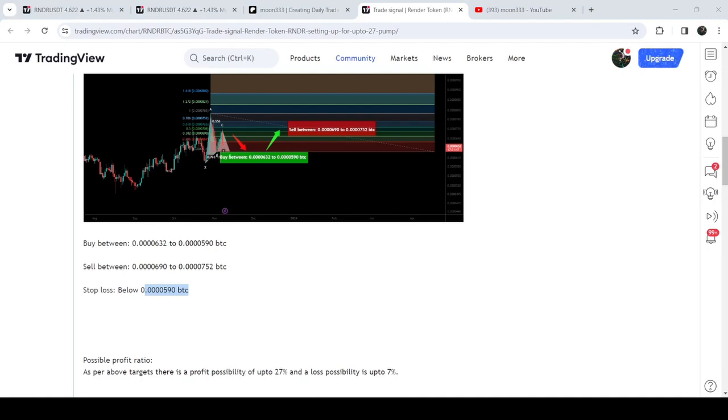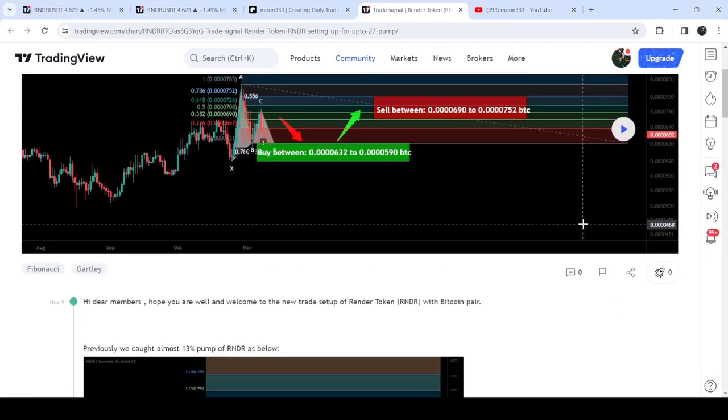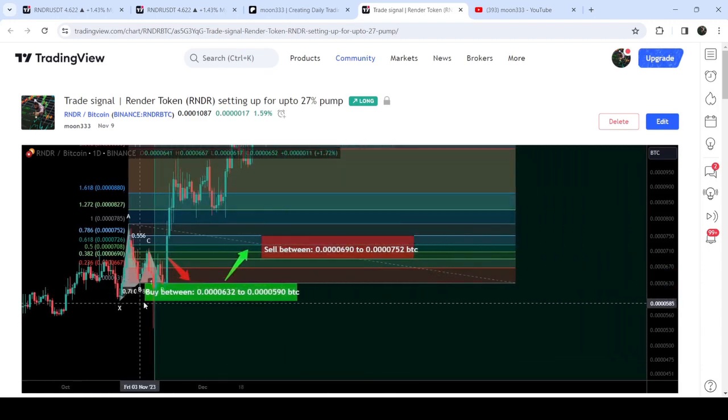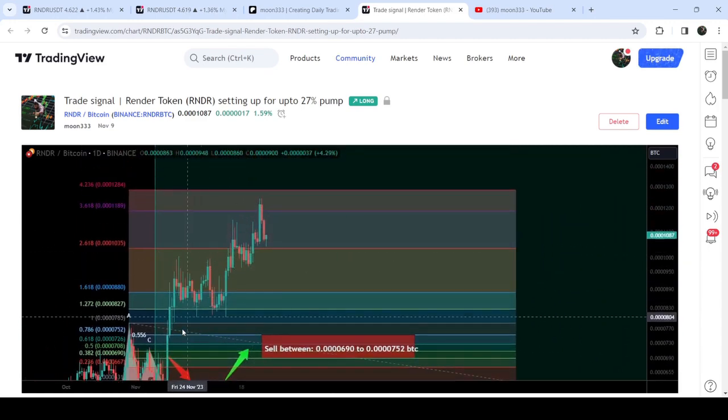And now if I play this chart, then you can see that the price first dropped down, and after entering the buying zone, it started a very massive reversal. And so far, it has pumped almost 111%.